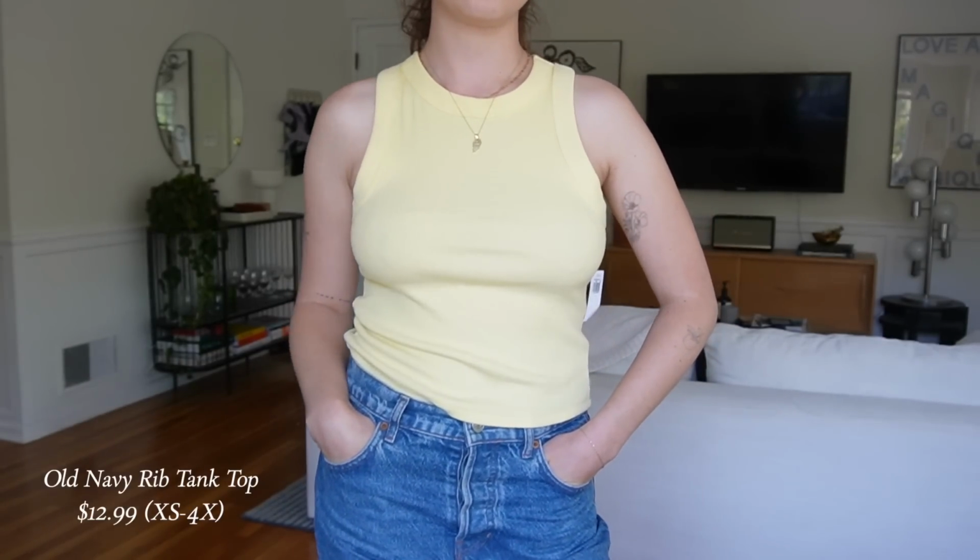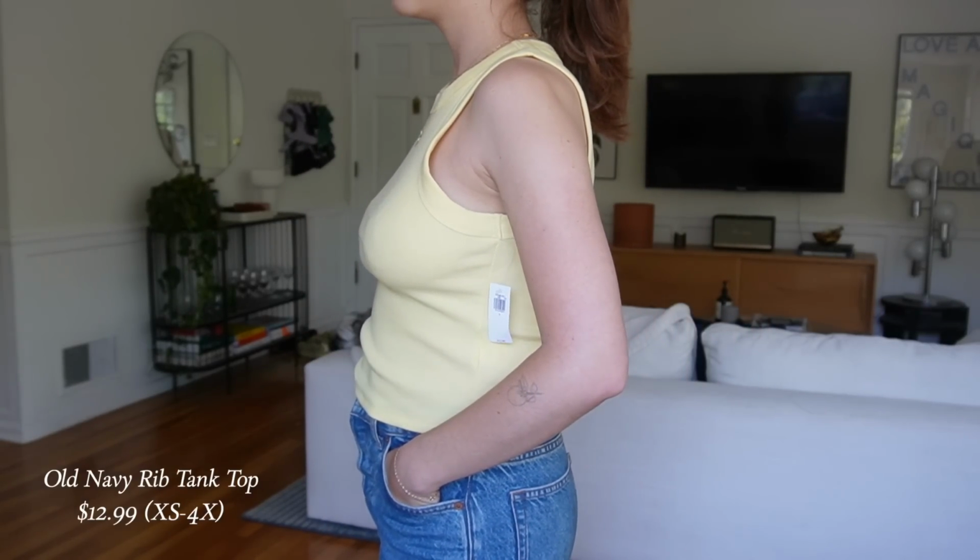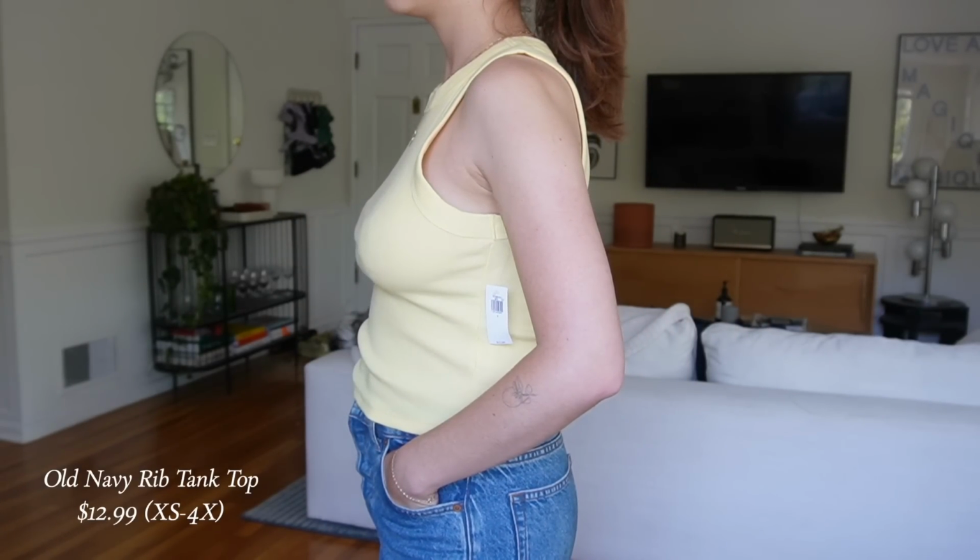And I have to say, it does kind of pass the no bra test. So you can definitely get a fantastic tank top for less. It really is just up to preference and what you value. Let me know if you've tried any of these or if you have other favorites that I missed.